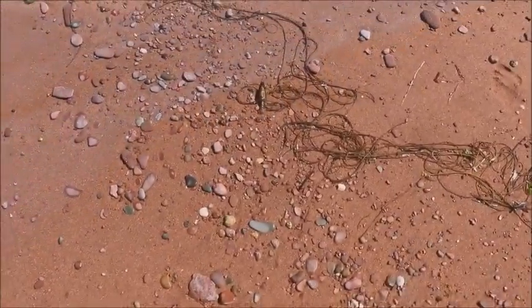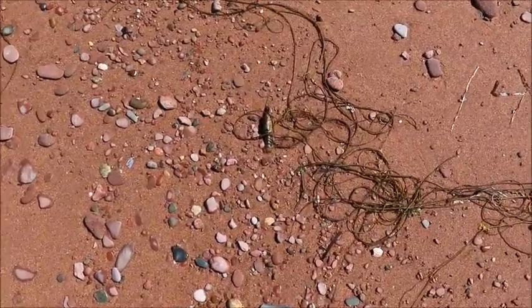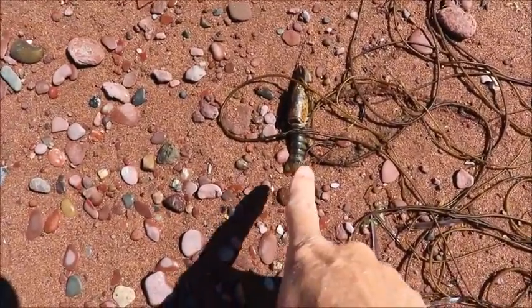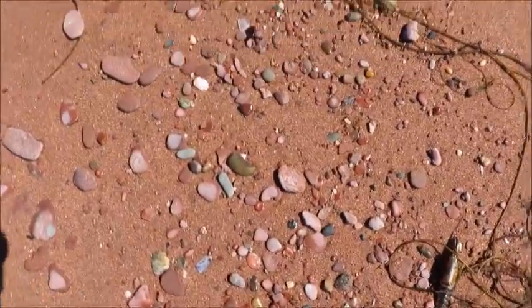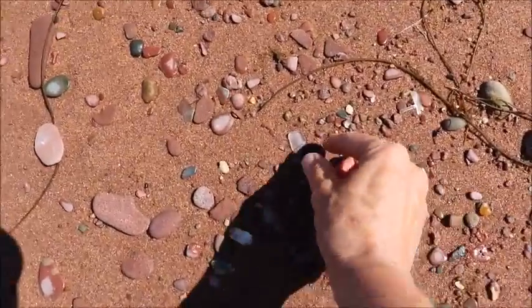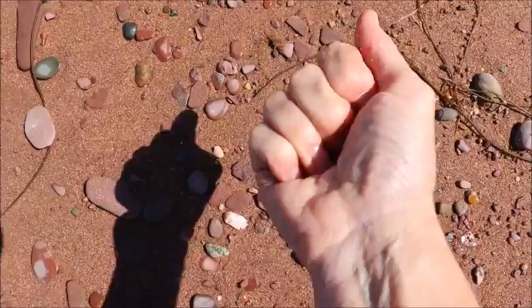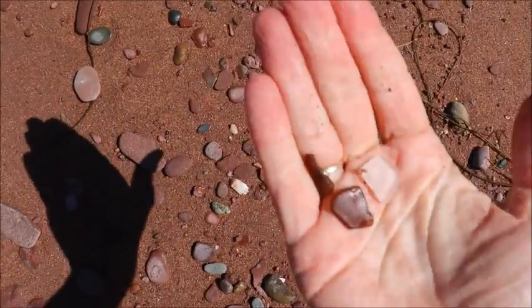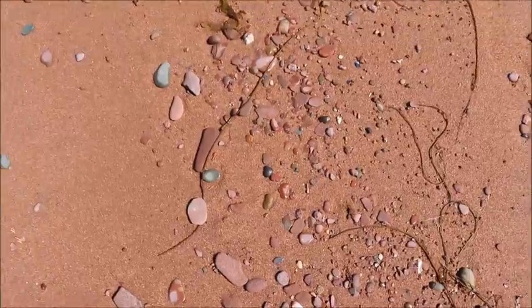So this is kind of cool. There's a little carcass of a tiny baby lobster. That's really tiny. It's kind of cool. And I do see a few pieces of sea glass. I may have some success here after all. And I did find one other piece of brown. We'll see. I'll keep on hunting.